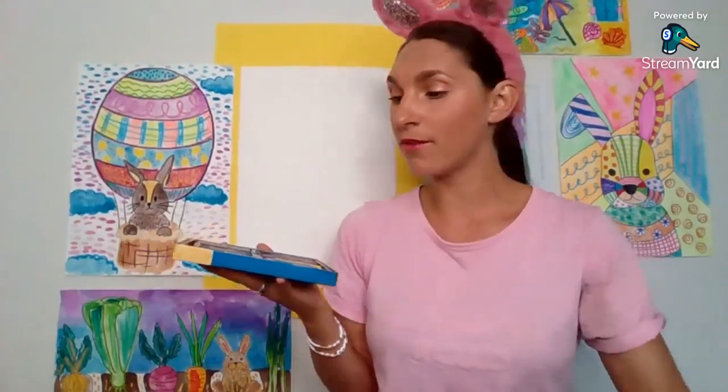Okay, I'm going to go ahead, take my lid off. I am ready to grab my black oil pastel or my black crayon. That's what I want you to have. Hold it up for me. I can feel if you guys are ready. Can you see how big mine is? I've used it so much. It's super tiny. Let's go ahead and start.